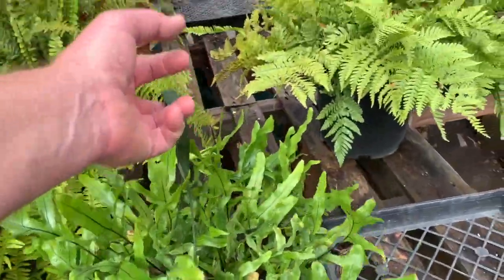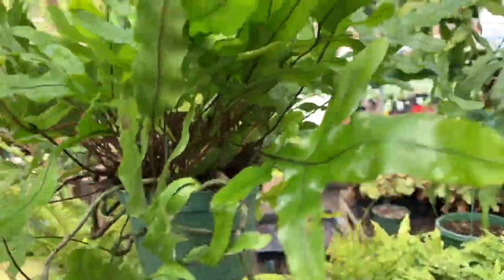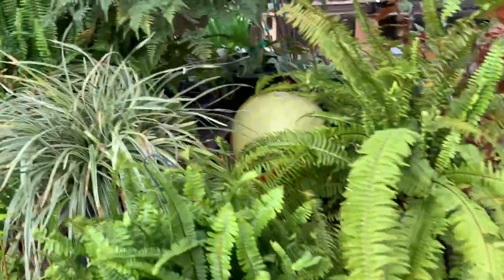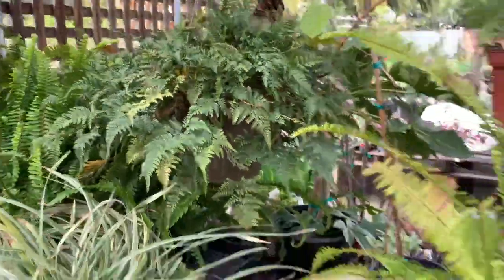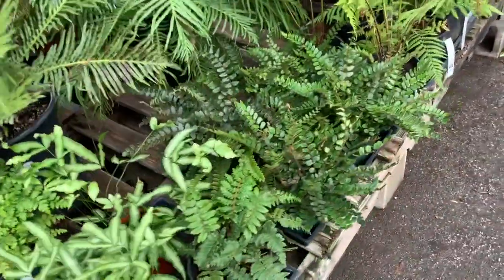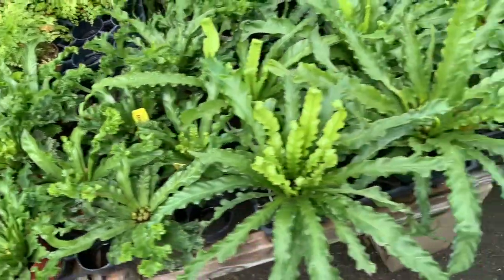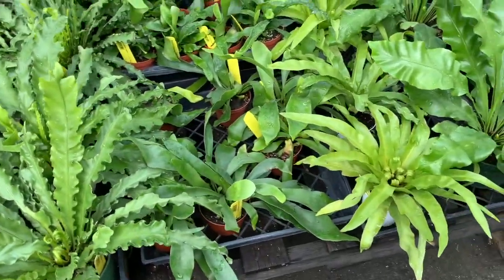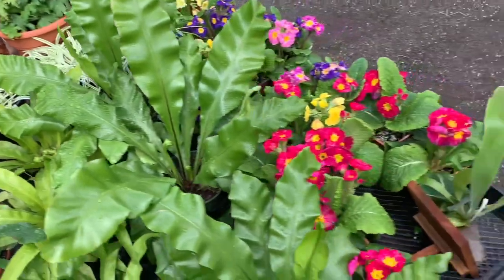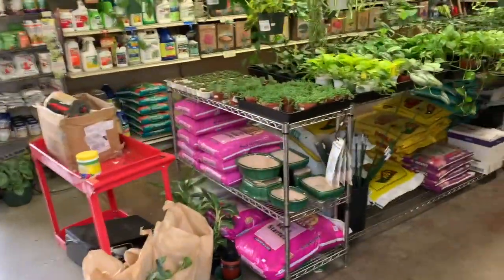And look at that fern. It's Aglaomorpha. Very similar in terms of care and light requirements to Davallia, the rabbit's foot fern, which they've also got one of those right up here. Epithelium. And some bird's nest ferns. Also some small staghorns. You don't see those very often. Primroses. And we'll zip in, see what type of house plants they've got.